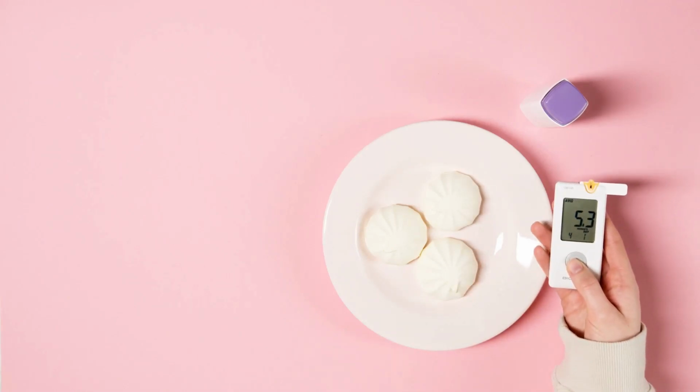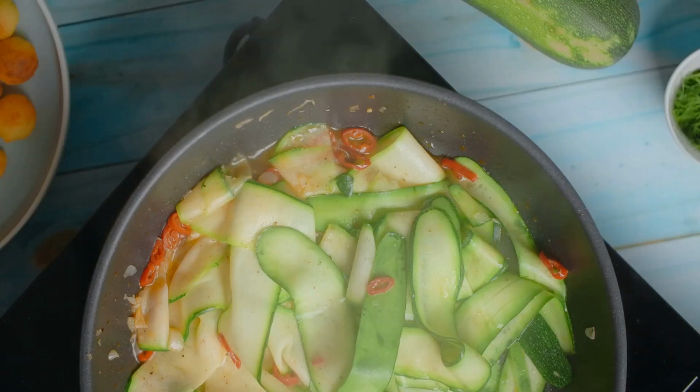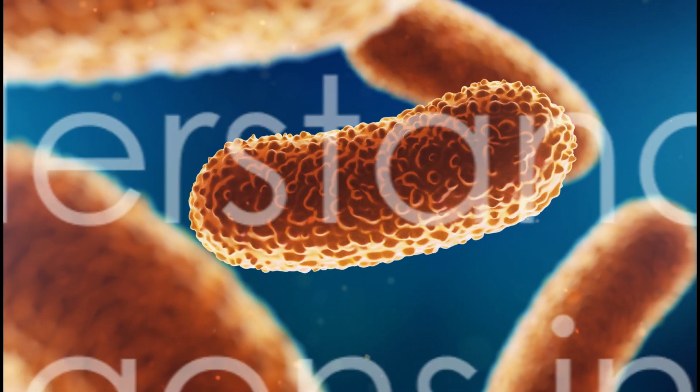Reheating food isn't just about making it hot enough to eat. You have to warm leftovers to at least 165 degrees Fahrenheit to zap any bacteria that might have grown. Always stir food while reheating to make sure it heats evenly.